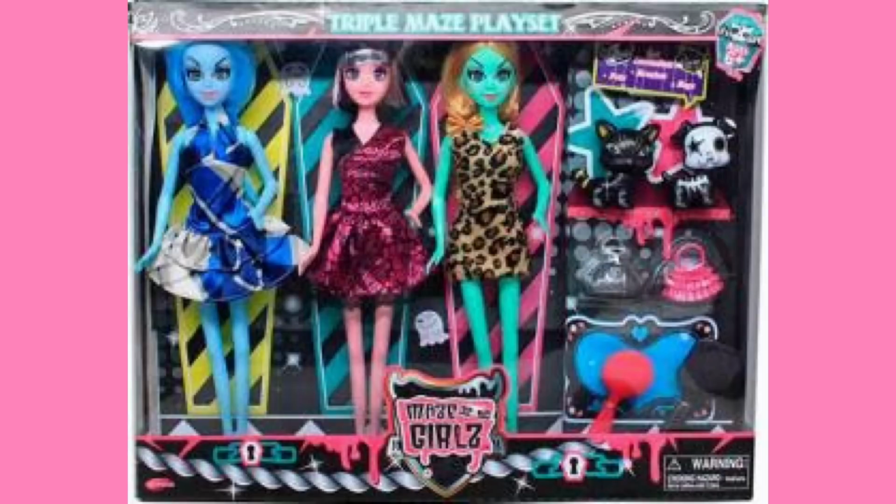Obviously, this was a very low budget effort, but yeah, there's a lot of these Maze Girl dolls, and again, I want to find one. I will do whatever I need to find one.